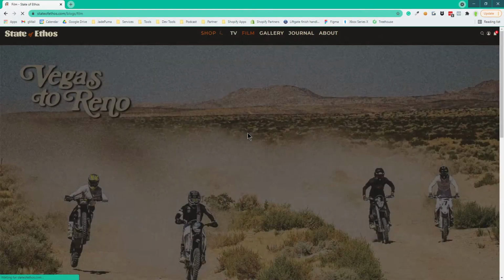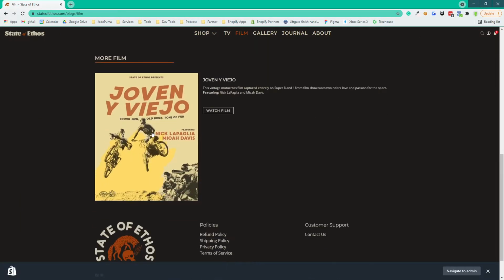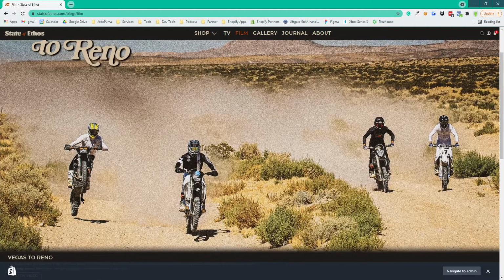So let's move on to film. It's very similar, but you'll notice they've got a different aspect ratio for the cover images there, just to differentiate between TV and film. Stylistically, they're doing them very differently, and that's part of their brand being so well defined that they can do those kind of things.